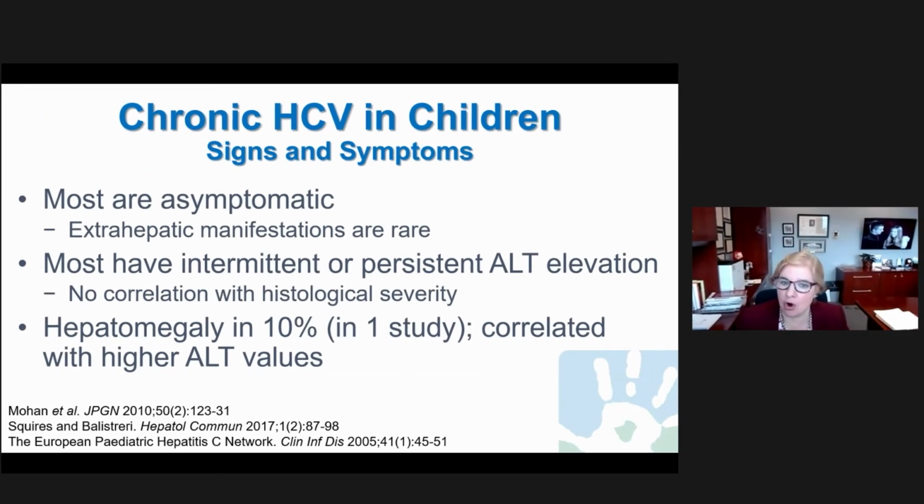Now, most children infected are asymptomatic, and extrahepatic manifestations are really quite rare, as they are in adults as well. However, most have intermittent, sometimes persistent, mild ALT elevation. But unlike hepatitis B, there's no correlation between ALT elevation and histological severity. And we know that children who have normal or only mild or intermittent elevations of ALT can still succumb to worsening histological advancement. Some series have shown approximately a 10% rate of hepatomegaly. This tends to be correlated with higher rates of ALT.